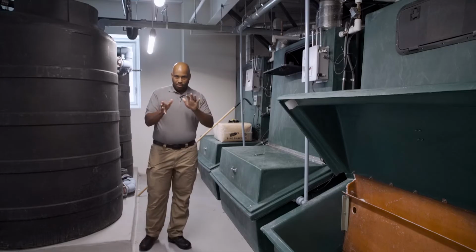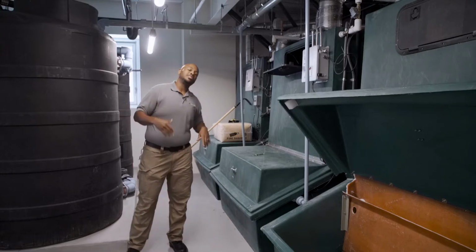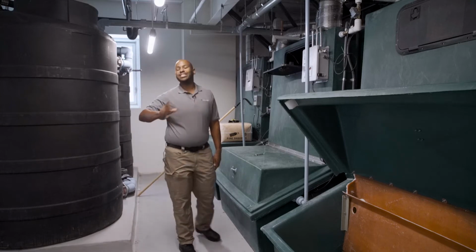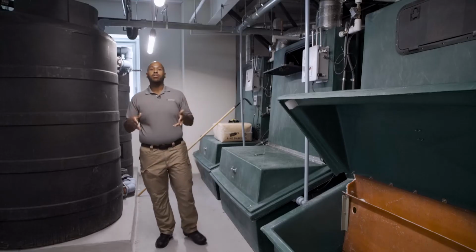The cool thing about that process in and of itself is that the most water efficient toilet out there uses 0.8 gallons of water per flush. So already these composting toilets use 97% less water than the most water efficient toilet, which is pretty cool. Not to mention, those toilets are also fed by harvested rainwater.